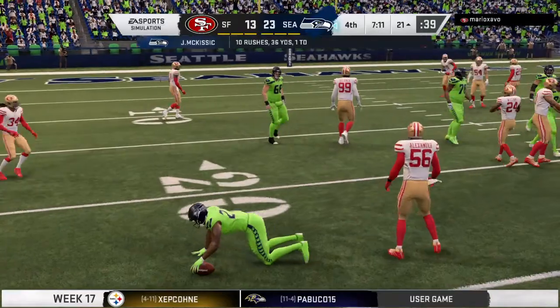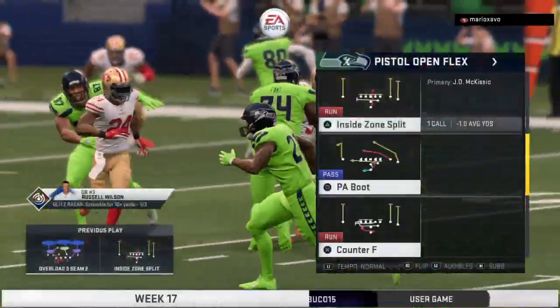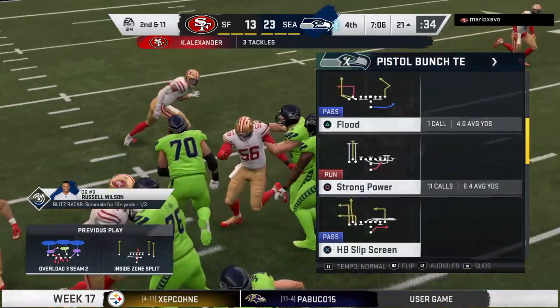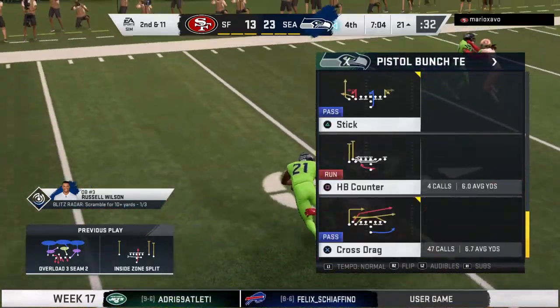And I think this defense knew what was coming as he is smothered behind the line. He'll wind up losing a yard on the play, and that'll bring up a 2nd and 11.